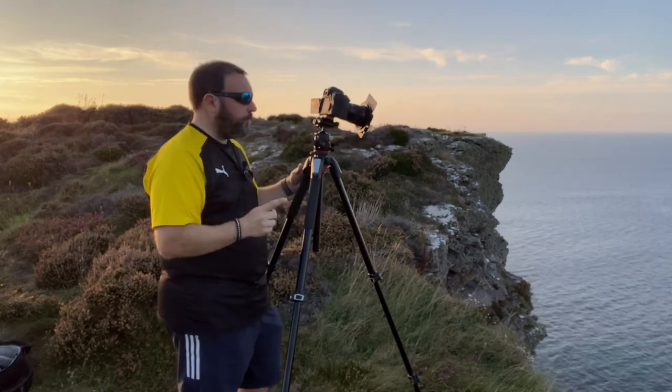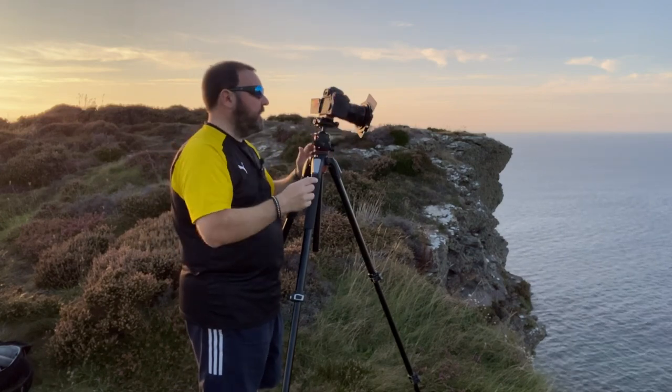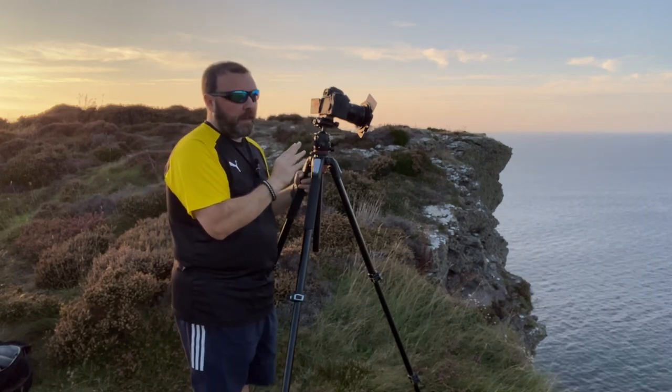Now you may notice that the holder is set up turned towards the cliffs, and that is because I am getting quite a lot of light reflecting back off of the cliffs over there, and I'm trying to eliminate some of that light so I don't get any blown out areas.